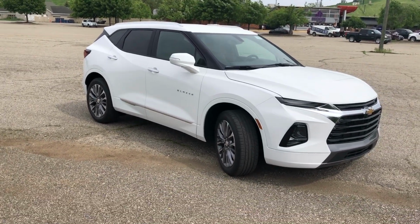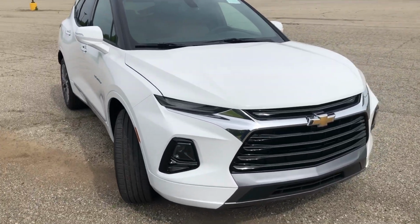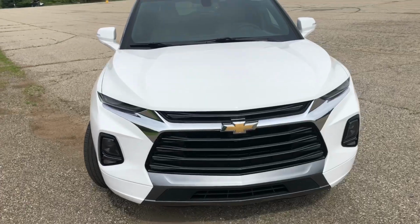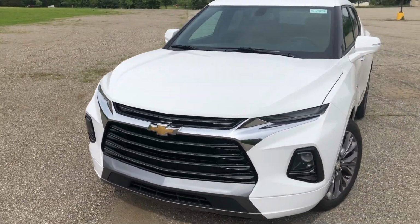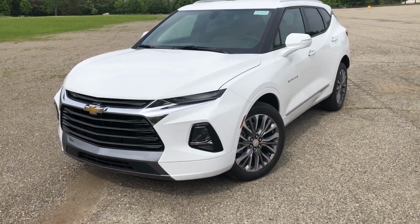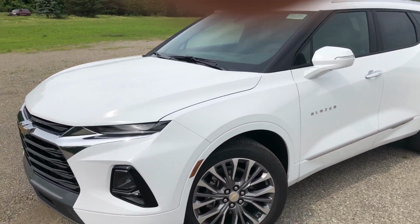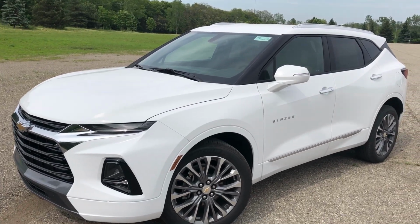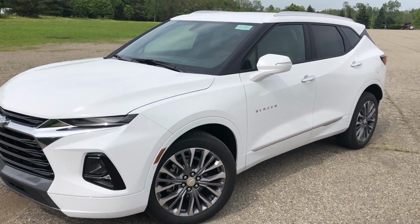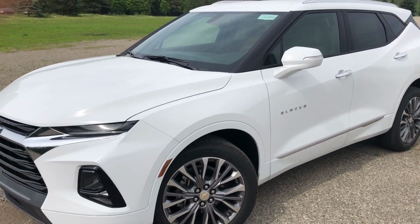Today we will be reviewing the all-new 2019 Chevy Blazer, and let me tell you, this thing is full of modern, beautiful looking angles. This is the Premier Edition. It comes in an L, an RS, and the Premier. The Premier happens to be the top of the line. The RS is more so performance, although this one does come with the same engine as the RS. The L comes with a 2.5 liter 4-cylinder, and the RS and the Premier come with a 3.6 liter V6 making 305 horsepower, which isn't too shabby for an SUV of this size.